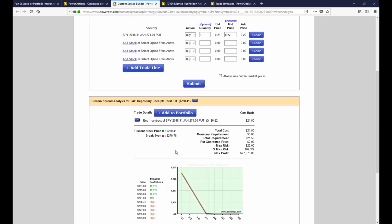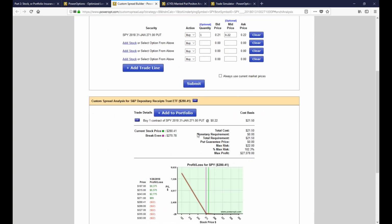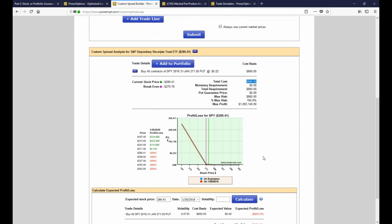The webinar explains this much better because I had it planned out and I walked through it. But what do I need? I need to hedge this bet. There's one contract that's showing me 22 cents. So let's say 40 contracts here. Why 40? Well, let me show you. So let's say we bought 40 contracts at 22 cents. I pay $860.